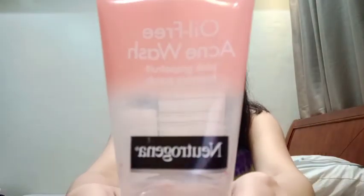And for our sixth product, it's a foaming scrub. It's an oil-free acne wash, Pink Grapefruit Foaming Scrub, Neutrogena. My aunt gave this to me last January before we sent her off to the airport. She's going back to America where she lives. She told me that this is an acne treatment and it's really effective. So she told me that I should try this one.